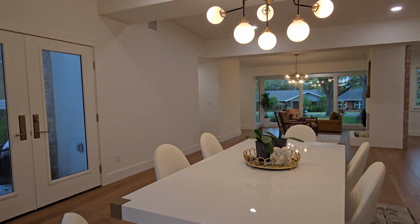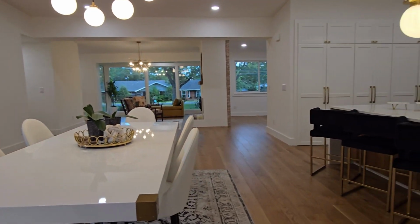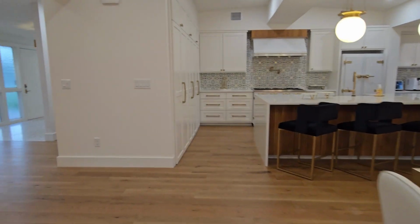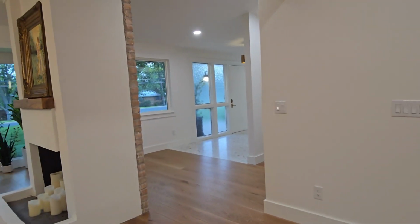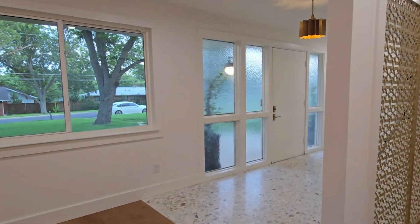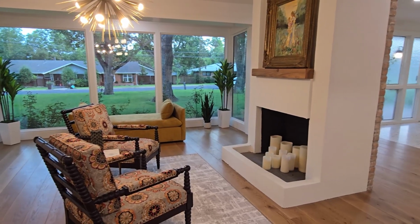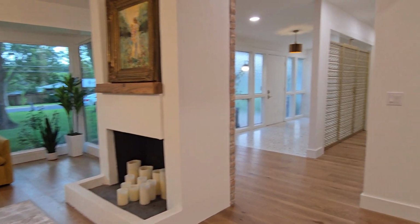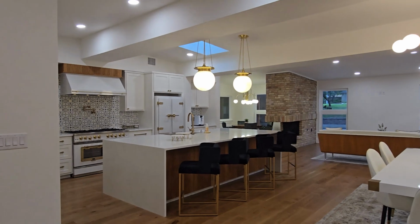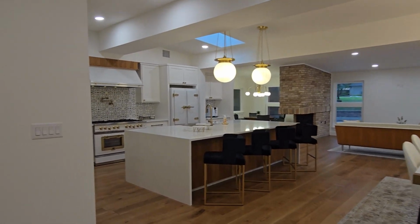By the way, this place was originally built in '55 by an Austin architect, pretty well known, Claude M. Pendley. And now where the heck are we? There's the front door. Oh, what are we doing here? Taking a quick look around, I guess. There we go. Now we're heading down.